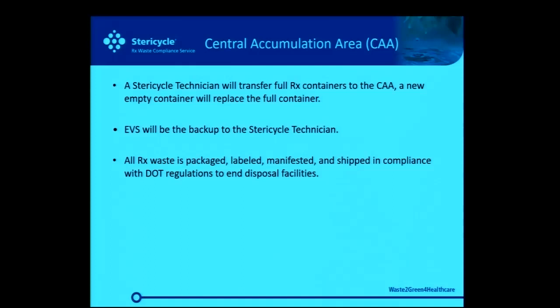So once we get it packaged, we package it, we label it, we make sure that it is packaged compliantly. It's labeled and packaged, we manifest it and we ship it, and then we send back a final manifest that shows that the waste was destroyed.